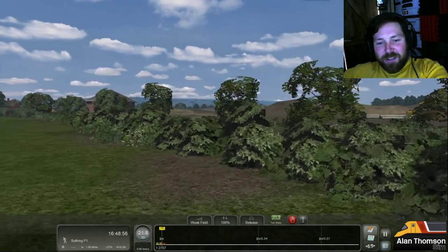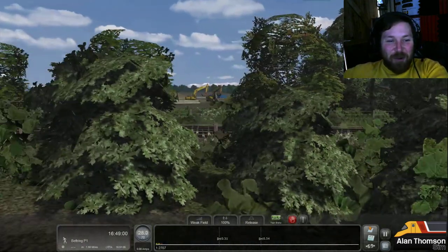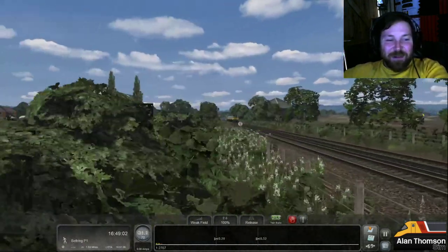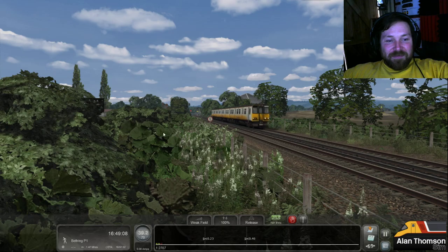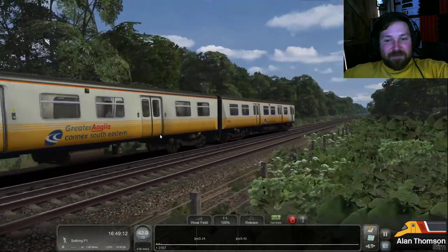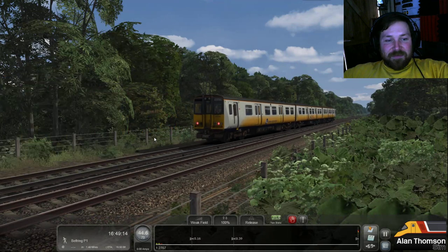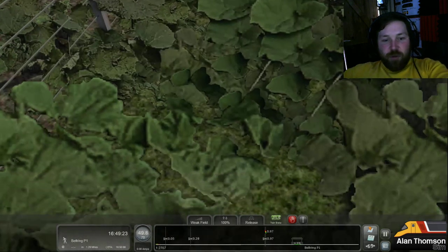Never quite sure what these bushes were about. Weird Christmas tree style bushes. And I get the big leaf things look like big dock leaves and that. Almost rhubarby.